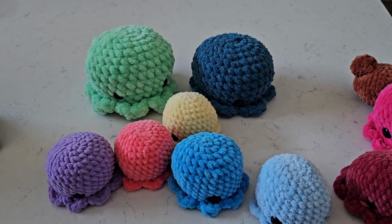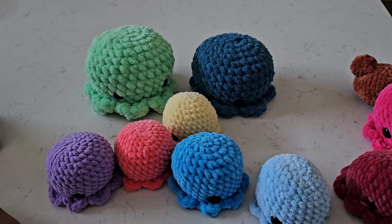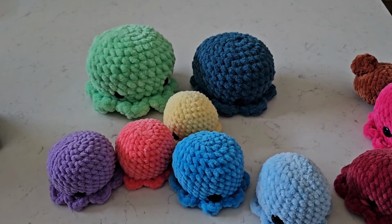I still do want to try some more yarns. I actually did try one yarn. It's called Toucan. Maybe I'll post the picture of it, Toucan, on Hobbii. And I'm gonna get a frog I made with it in a second.